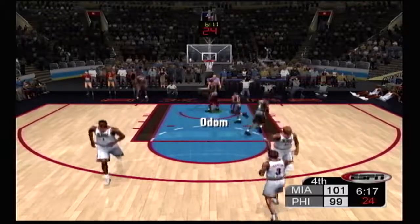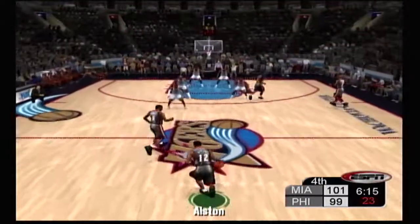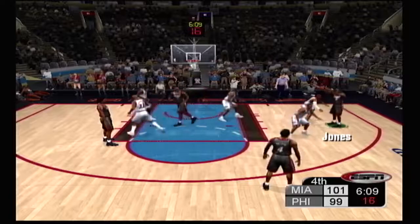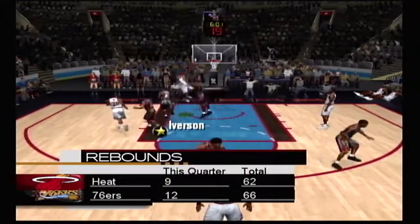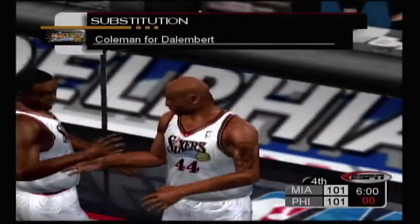Good for the three-point play. And the Heat take it up court with a narrow lead, 101-99. To Jones. Caught by Odom. Odom shoots off the mark from the elbow. That's great D on the last play. They threw a blanket on him inside. Iverson sinks the basket and gets a trip to the line for one more.